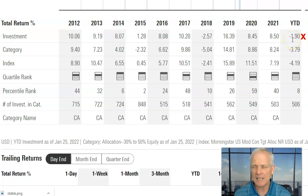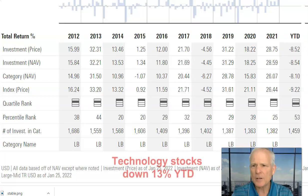We've had some selling in the markets, but let's compare it to the S&P 500. The S&P 500 year to date is down 8.52% compared to the Vanguard Wealthy Fund. The Vanguard Wealthy Fund is our first stable conservative fund that you can invest in that's going to give you nice solid returns without large losses and nice steady gains.